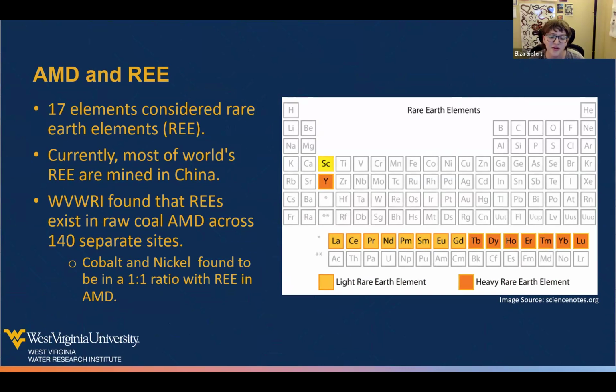They're called rare earth elements not because they are uncommon. In fact, they're actually quite abundant in our Earth's crust, but they are found in such low concentrations. Currently, most of the rare earth elements are mined in China, and the United States does not have its own supply chain of rare earth elements without relying on foreign entities.